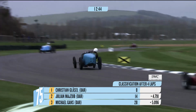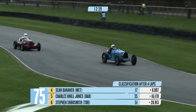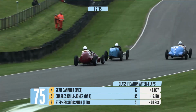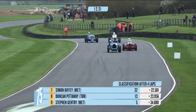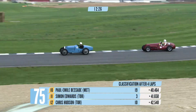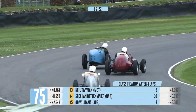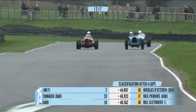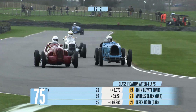Right, they have a back marker in front of them. You can see the blue tail. I think that might be the Delahaye of Vincent Tourneur. I could be wrong. Indeed it is, but he's out of the way very nicely indeed. And so the battle for second place. Twitch there from Julian Mazoub as he tries to get the Bugatti settled down to take the first part of the lap. Michael Gans bottled up behind, and Sean Danaher not at all worried about those two having a battle. That's letting him stay in the fight, but that said, he's drifted a little bit wide the second part of the Lavin corners. Shoesmith's up into 6th ahead of Simon Diffie now.